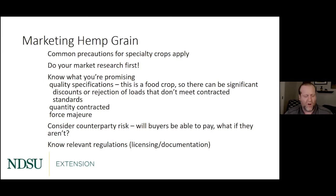And probably first and foremost is to do your market research. Again, to know who you might be selling to, what the prices might look like, and if you're going to contract, who the buyers might be and what they might look like. I'll actually jump down to the fourth point.